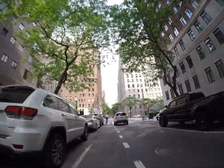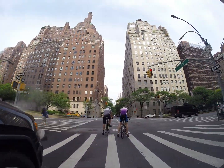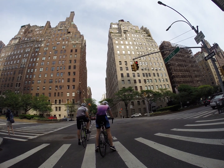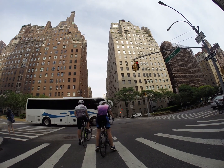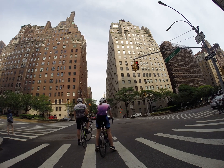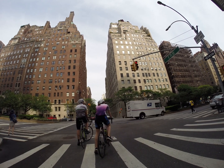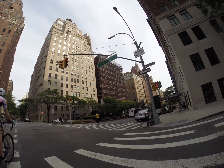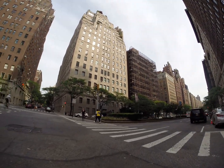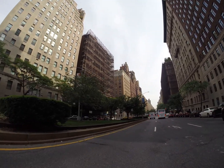Approaching Park Avenue, I'm going to be turning right here, and then turning left on 72nd Street and going straight into the park from there. You could just keep going straight here until you get to Fifth Avenue and then go one block the wrong way on Fifth Avenue, but I try to avoid doing that, it's called salmoning, because you're not supposed to do that.